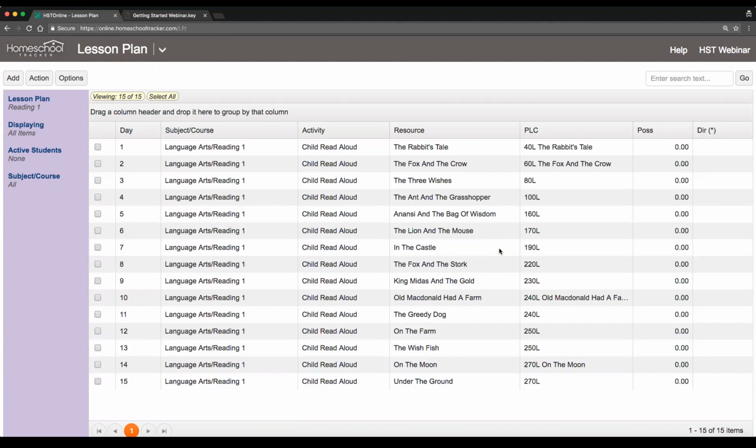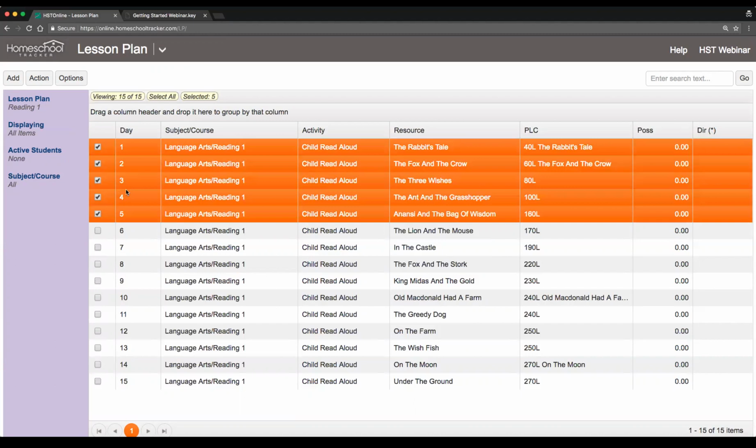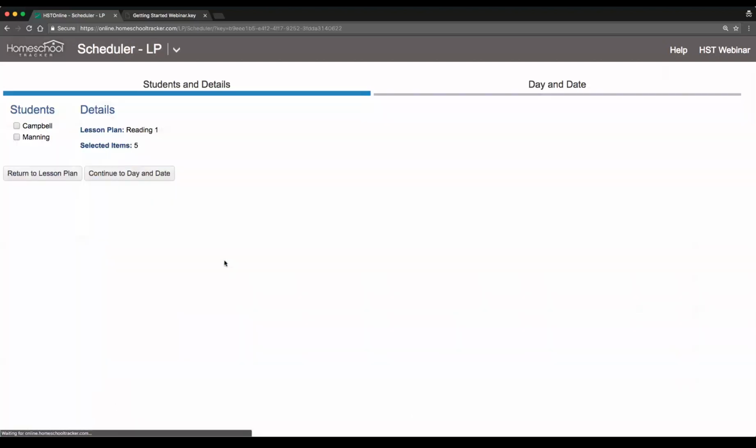So let's go ahead and use it. Now that it's in here, what I want to do is schedule it for Campbell so that it's on her agenda. I'm going to schedule these first 5 days of this plan. So I'll select the first 5 and then choose Action, Scheduler.